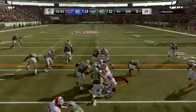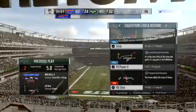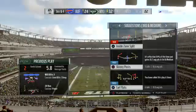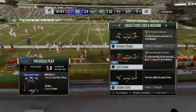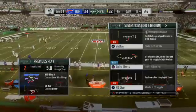Now they try the right side here. 2 yards the gain there, and now they're left with a 3rd and about 4 for a first. Now the Bills will take another timeout as they stop it here with just under 40 seconds to go in the game.